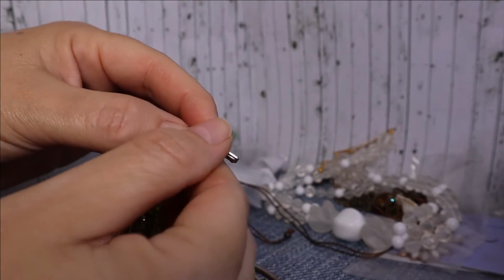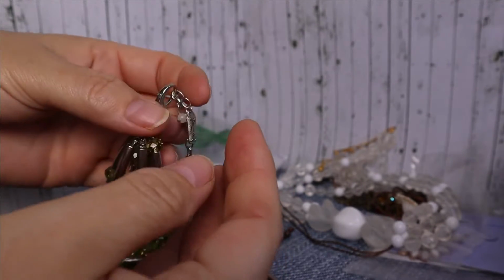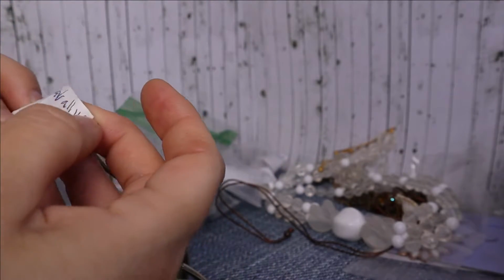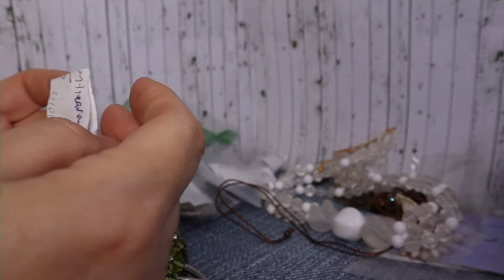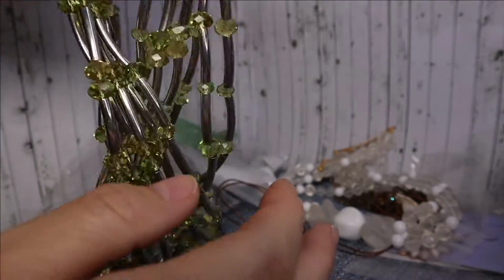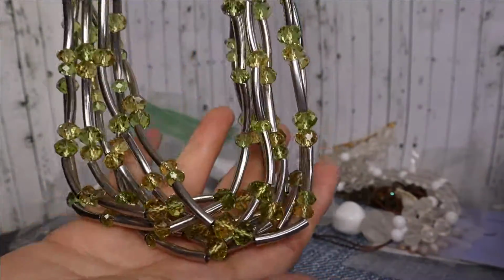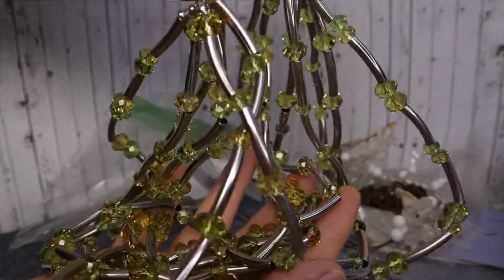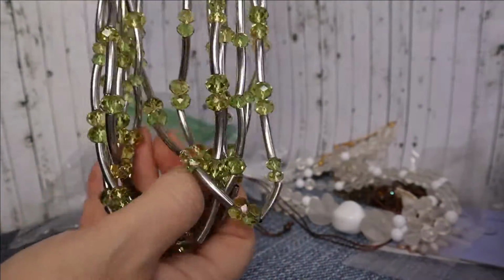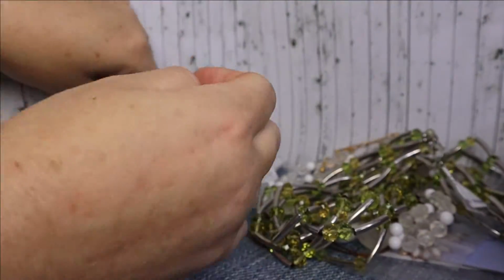This one has a little tag, Kenneth Cole, and it looks like $15, but I don't know if that's just a 5 or 15. It's a silver and green multi-layer. 1, 2, 3, 4, 5, 6. And it's actually a yellow and green. You can see that. Faceted stones.